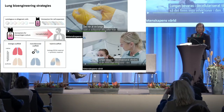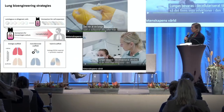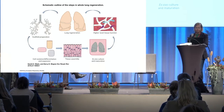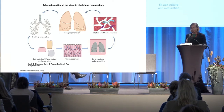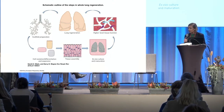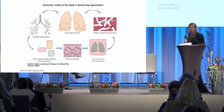That's one part. Then you can have manufactured scaffolds, where you use a scaffold that is completely synthetic. But you can combine the two and have a hybrid scaffold with both synthetic material and biological material. But there are a lot of cells in the lung. And this is just a schematic of a lung and how it can be built. The first attempt when trying to build lungs was to take a scaffold, strip it of all cells, and put it in a container with all the cells that one would think a lung would need. Surprisingly, that worked quite well, except for the vessels. And that we also need.